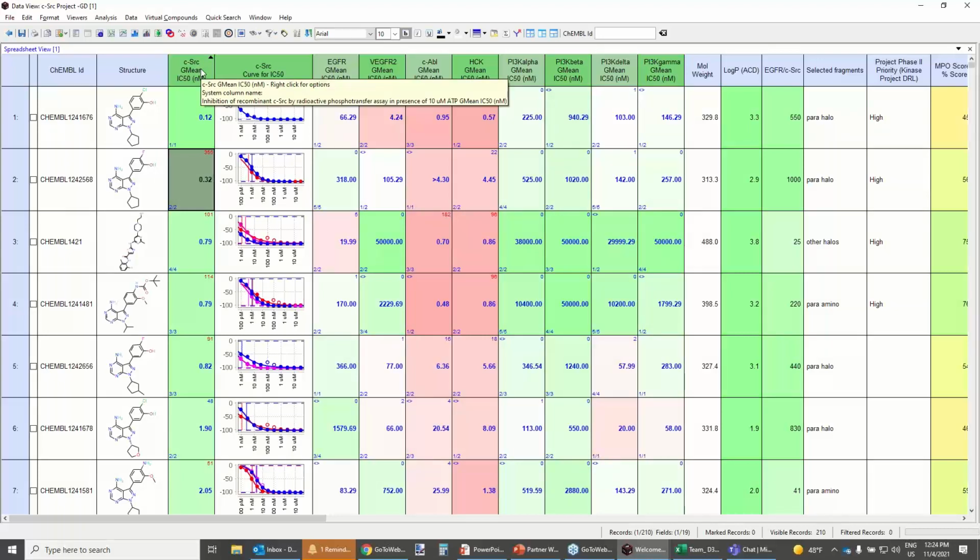And we have business rules behind that to make sure that the science of the data is maintained and that we're aggregating this to provide a meaningful number. But also you'll see a couple of other values in this cell. So at the bottom left, it says 2 of 2. That just means this compound has been tested twice, and both of those values went into determining our geometric mean.